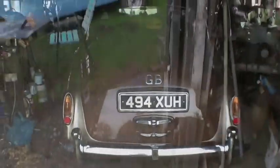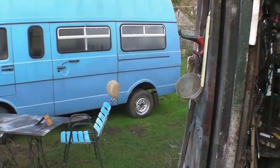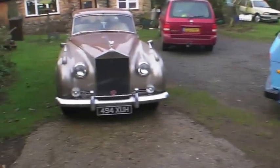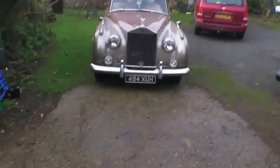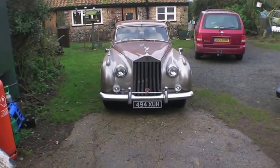I'll let him move this old motor out of the way. I'll move this out of the way and then I'll show you. Right. That's got that out of the way. Oh, all rolls. It's a bit hazy, that picture.